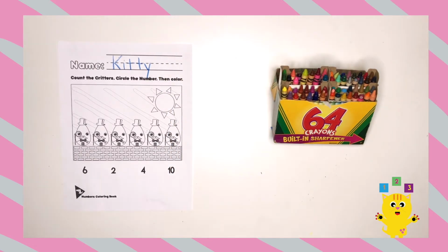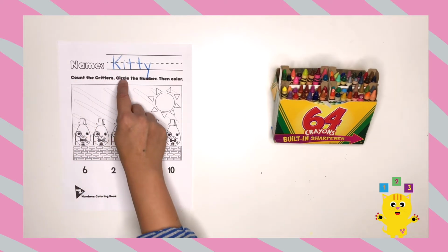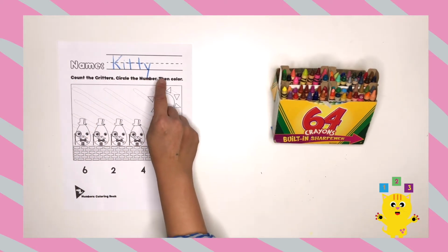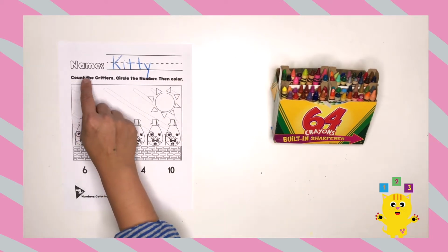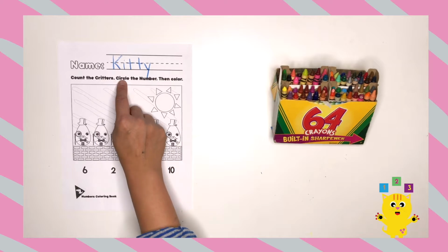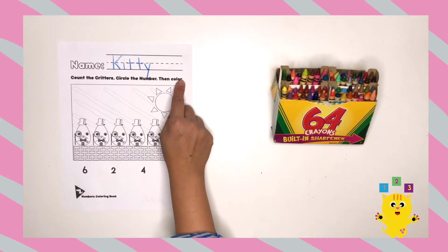Now let's read the directions. Count the critters, circle the number, then color. Let's read it one more time. Count the critters, circle the number, then color.